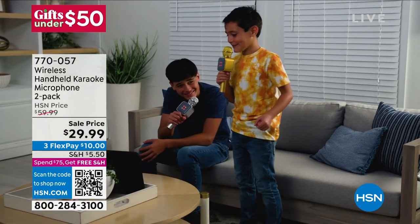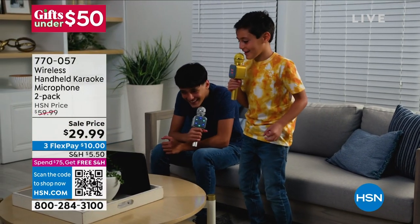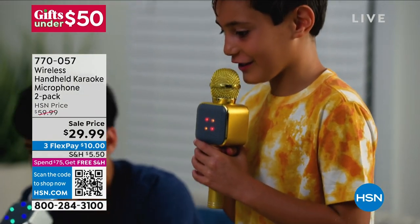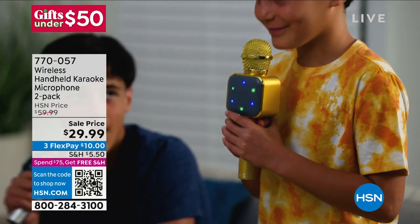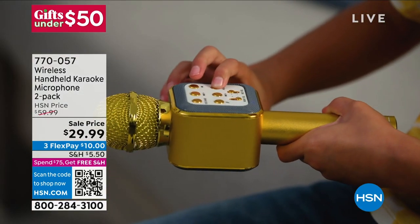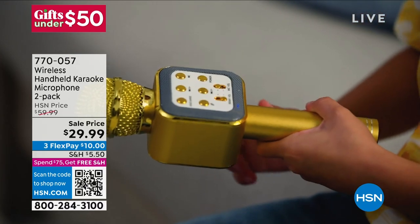You get every single color that you want, and if you don't think that the kids are gonna be the only ones singing, I can tell you, we just brought these over because we just left for the hurricane. I met up with all my little cousins. I can tell you, the kids weren't the only ones singing. It was the adults who ended up singing the whole entire time.